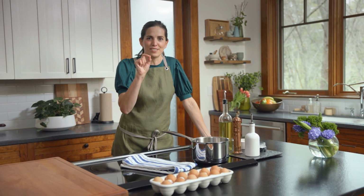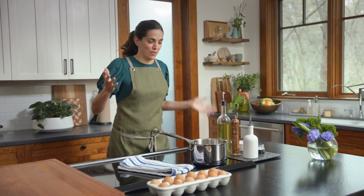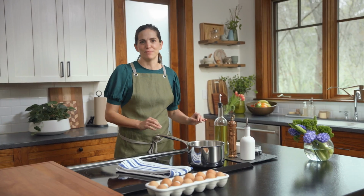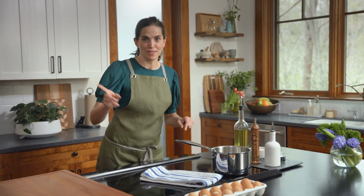By bringing your water to a boil first and then adding your eggs, you're cooking them at a constant 212 degrees, which is boiling point. That means that whether you like your eggs cooked at 3 minutes or 12 minutes, they will come out the same every single time.